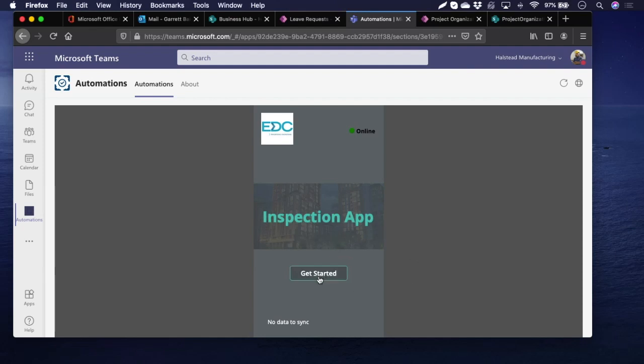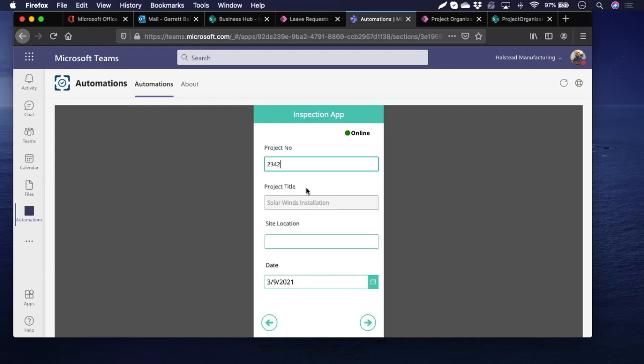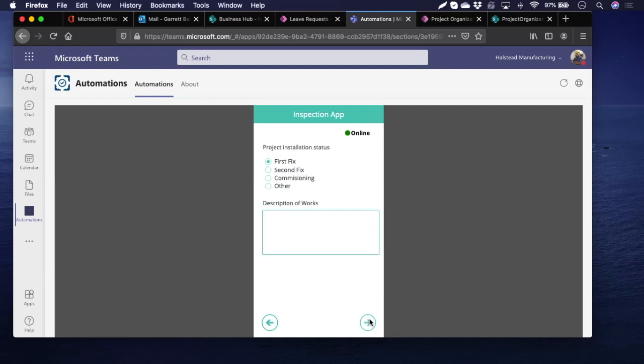this app, what's great about all these apps is you can open them from your mobile device using the Power Apps mobile app. So I can't really demonstrate that while sharing the screen right here, but you get the gist of it. So right here, we'll go in, we'll enter our project details. And then some more project details, location, the dates. We can add some notes about what kind of work we're doing in the project.